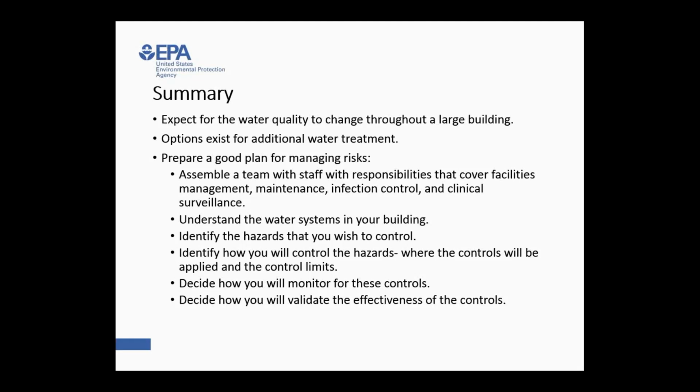You need to assemble a good team of people that have responsibilities in various aspects of building management, maintenance, and infection control. Understand the water systems in your building. Know how the water flows. Identify the hazards you want to control, and then identify how you plan to control those hazards. Where will the controls be applied, and what limits will you allow? How will you monitor for these controls? And then decide how you're going to validate the effectiveness of these controls.